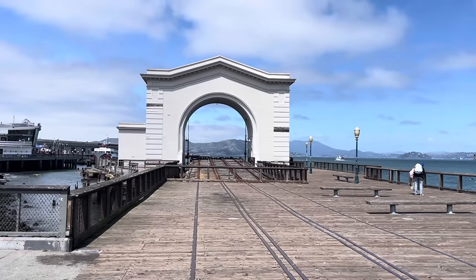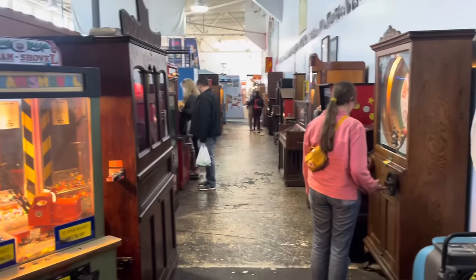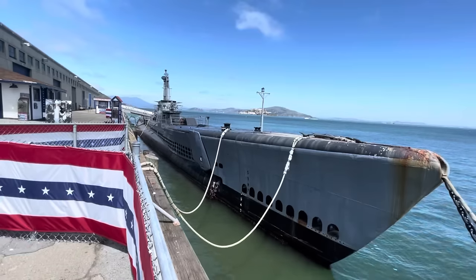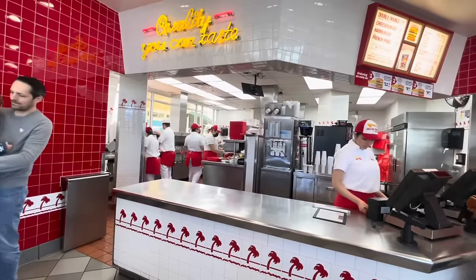Furthermore, the wharves offer access to ferries that can take you all around the Bay Area. You can visit the Musée Mécanique at Fisherman's Wharf, or grab lunch at In-N-Out.